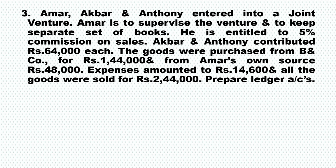So we have Amar, Akbar and Antony entered into a joint venture. Amar is to supervise the venture and to keep a separate set of books. He is entitled to 5% commission on sales. Akbar and Antony contributed 64,000 each. The goods were purchased from B and Co for 1,44,000 and from Amar's own source 48,000. Expenses amounted to 14,600 and all the goods were sold for 2,44,000. Prepare ledger accounts.